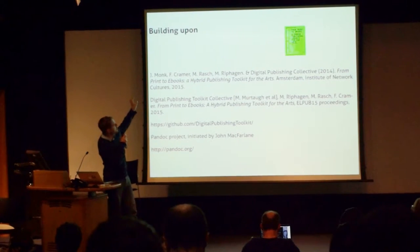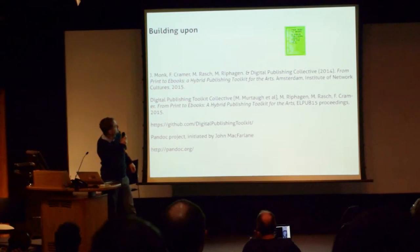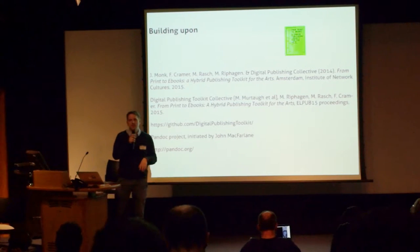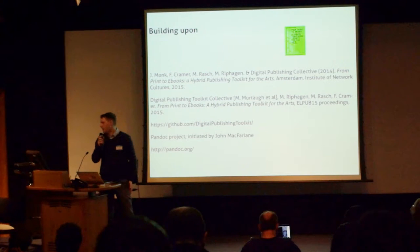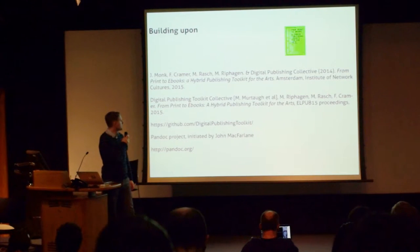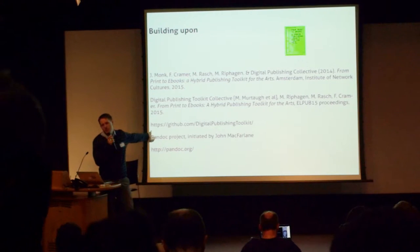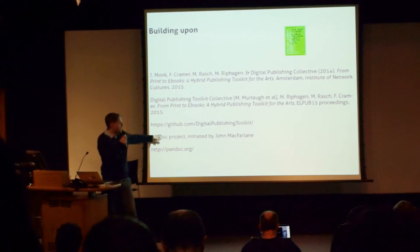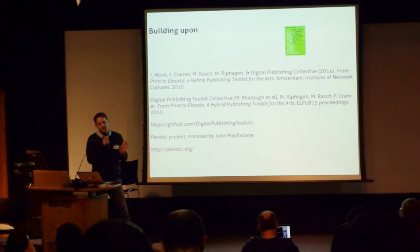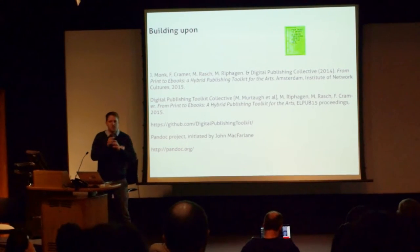I'm building upon the so-called Green Book, the From Print to Ebook: Hybrid Publishing Toolkit for the Arts. That was a 2-year research project where Michael was also instrumental in defining a lot of the technologies and language that's used. The other resource is the main publishing GitHub account. And again, we're heavily using Pandoc, which, I still have a hard time understanding Haskell, but I think it's a fantastic initiative. And this is the URL.